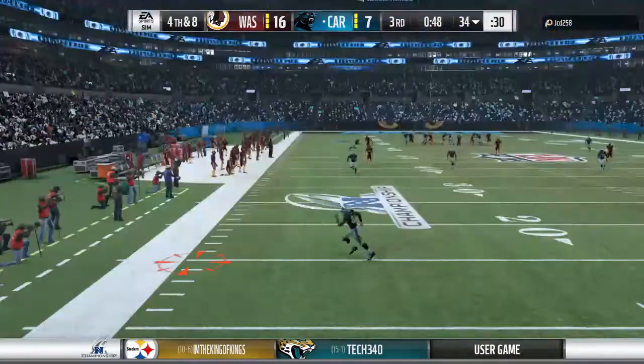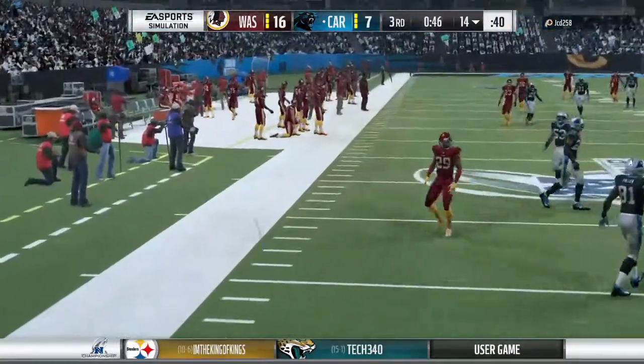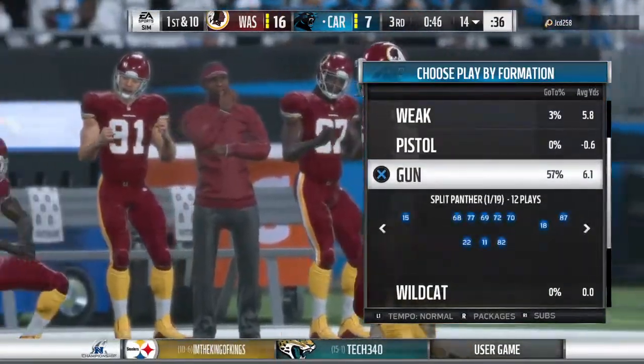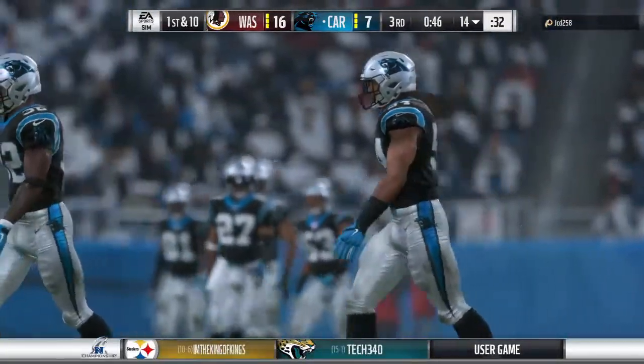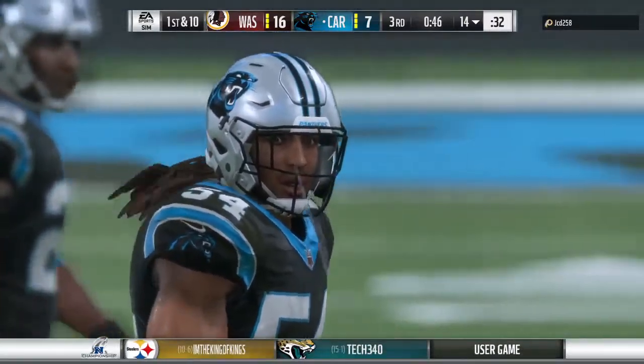And now the punter, Tress Way, as he sends this one away. And they won't risk defending a return here. That one's out of bounds, and it'll be spotted at the 14-yard line. Here are the Panthers now as their offense comes back out onto the field. These guys had to punt their last possession, and that's become too familiar of a refrain. Too many of these drives just wound up going nowhere.